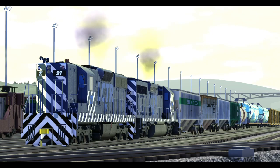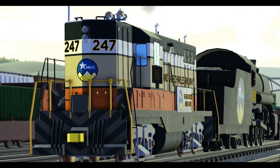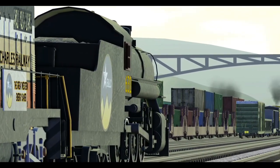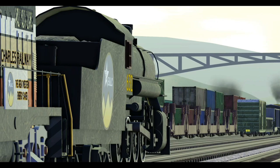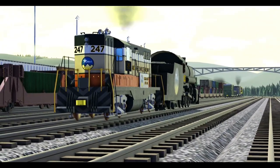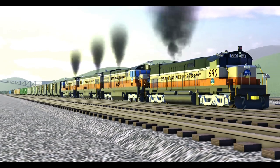In the back, there is B&LC GP8 yard switcher number 247 currently waiting for its crew to switch a recently restored 080 steam locomotive number 632 into a corner yard over there to wait for a future assignment for today. We will follow train 1WBG. The WB signifies it'll go westbound all the way to Garibaldi Yard, and that's what the G stands for. Our train will get started up in just a few moments.